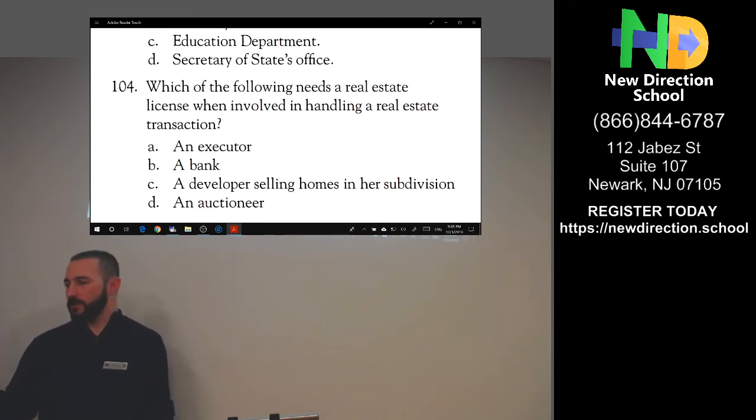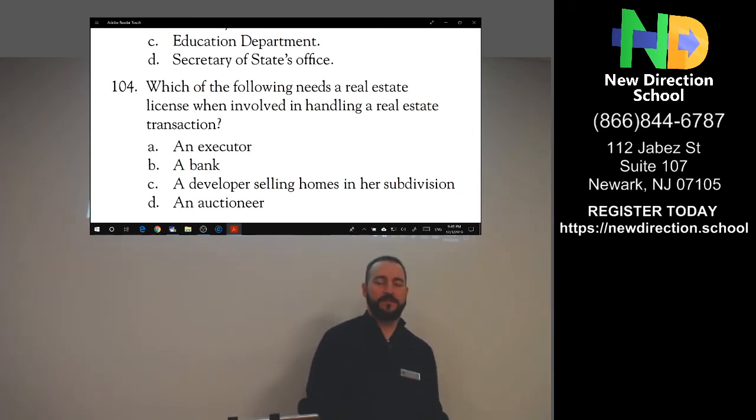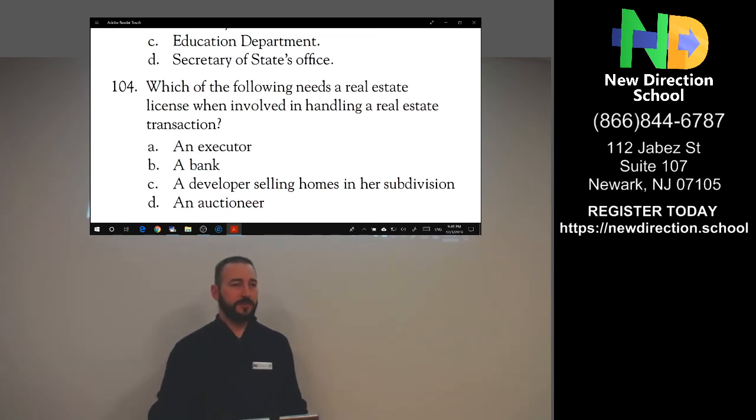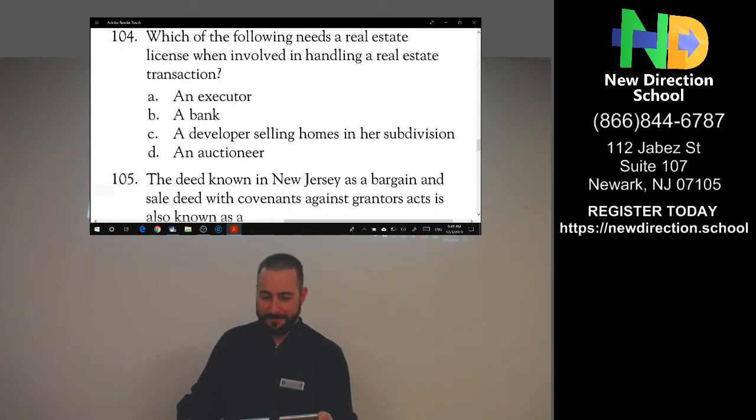Correct answer for 104 is D. D as in David. All the other ones are exempt. Yeah, I was thinking C, but so, chapter 1, second page. Thank you. Page 12. That's what it is.